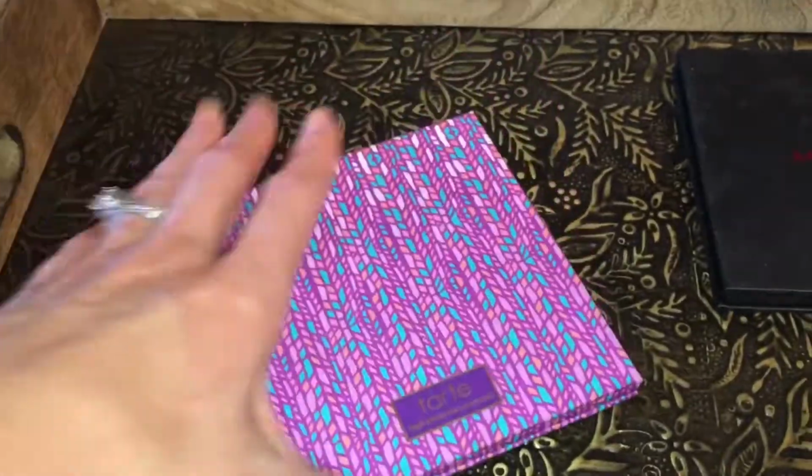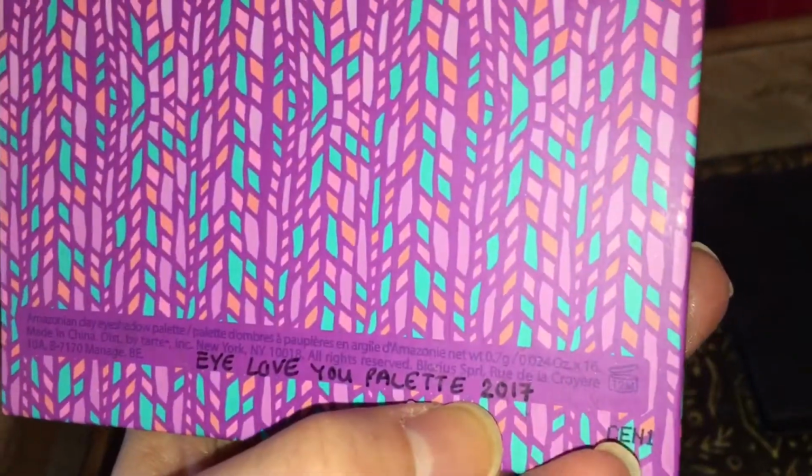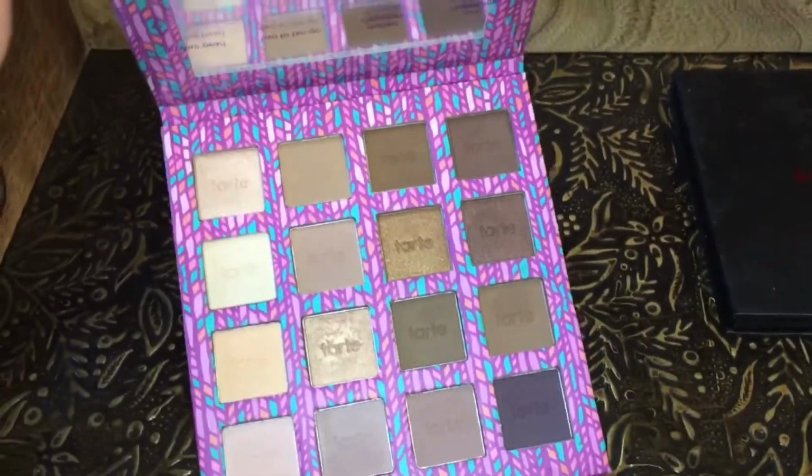For eyes, I'm going to go with neutral this week because I have family in town. I don't want to go crazy. This is the Tarte I Love You palette from this year. And this is what the colors look like. They're nice and kind of brown, neutral, peach, purple, plum. So that's a neutral palette.